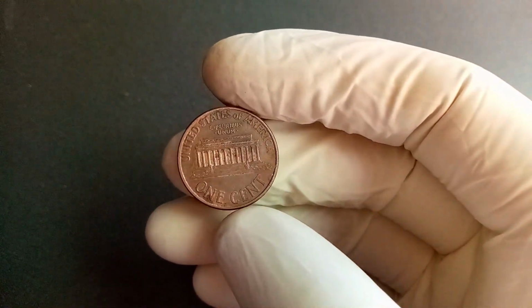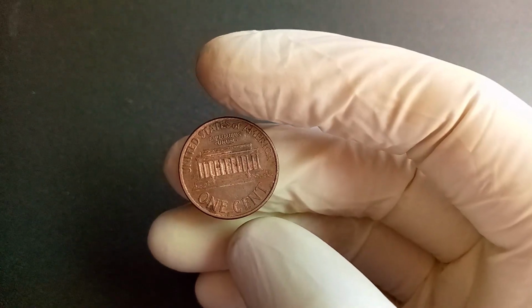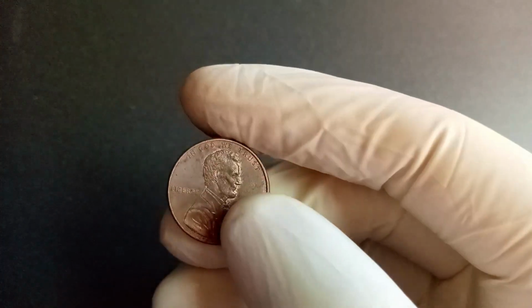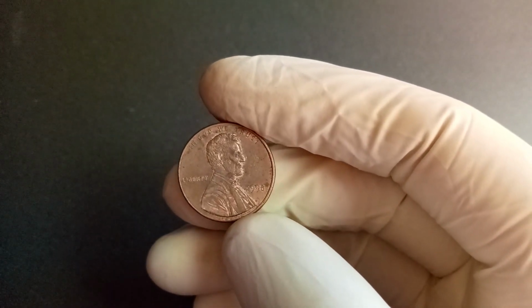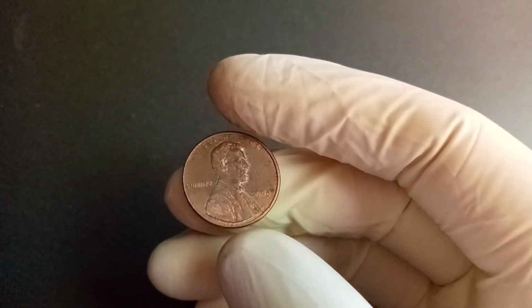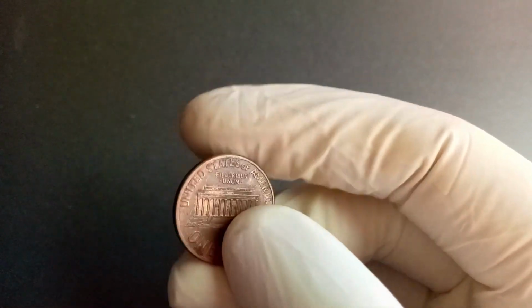in one recorded case, that premium reached a jaw-dropping $63,988. Let's talk about why collectors are willing to pay so much for a penny that originally cost just 1 cent. It all comes down to rarity, demand, and condition.